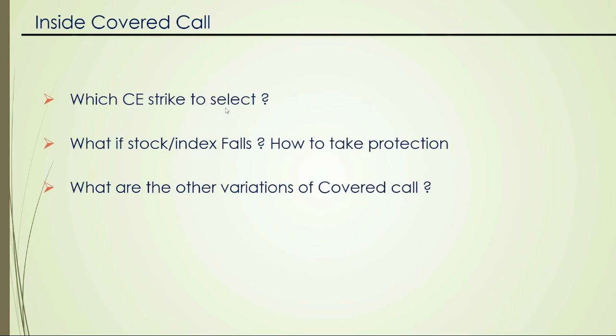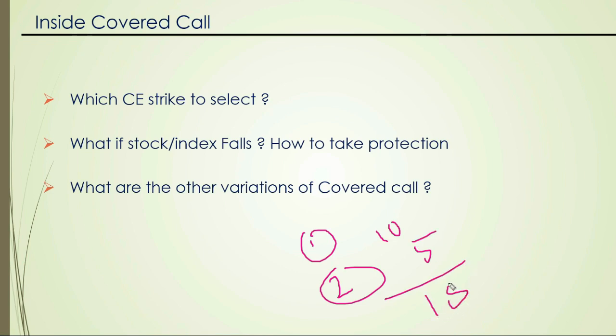Now let us look at which strike to select. Many of you have asked which strike to select. So if you are doing a covered call continuously, you need to keep track of the break-even point. Let us say the first time when you did the covered call, you collected, for example, 10 rupees. The second time when you did, you collected 5 rupees. So basically, you have already collected 15 rupees from the stock. So your break-even point is reduced by 15 rupees for the third covered call. Based on your view, based on your break-even point, you have to select the call option strike.